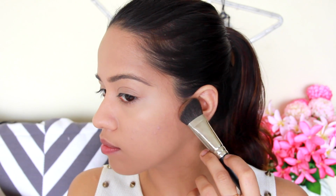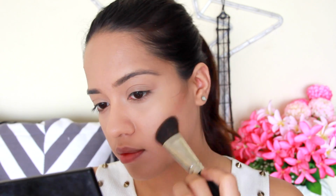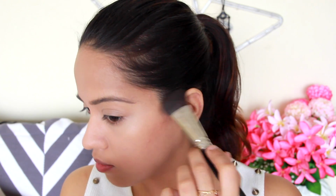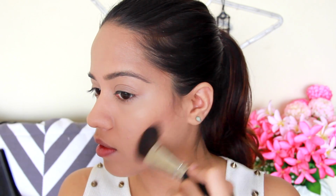So I like to take the bronzer onto an angled brush and then place it right where my earlobes are, and then just draw a straight line towards the end of my lips, and I'm just going to do that to carve out my face a little bit. With bronzers you can carve out your facial features, and you can also use this to add a little bit of that sun-kissed look onto your face.